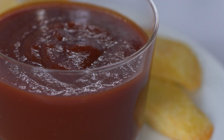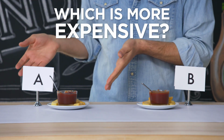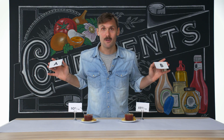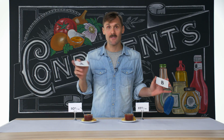Whereas ketchup B here is likely made with a more artisanal small batch process. My wager would be that ketchup A is the cheaper of these two ketchups and ketchup B is the more expensive. So let's find out. There's a huge difference here. Ketchup B is almost 9 times as expensive as ketchup A.